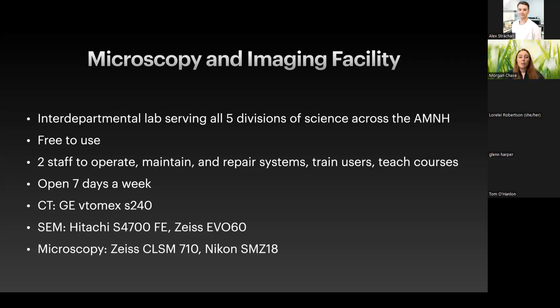So we can cover a really wide range of applications here in the building, but it is not sufficient. As you can imagine, some fossils would be really dense. And so more often than not, I'm turning fossils away because they are too dense rather than because things are too small and we can't get the resolution that they want.